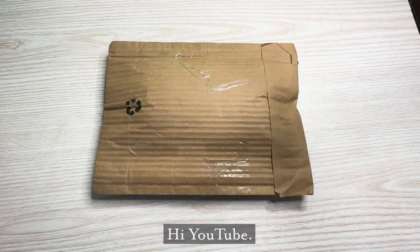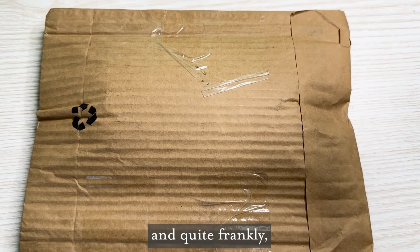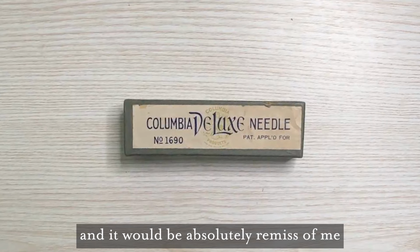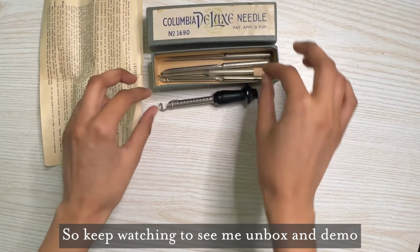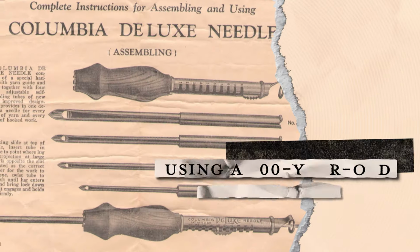Hi YouTube. I have recently acquired a very old and quite frankly legendary punch needle. This is the Craftsman punch needle, and it would be absolutely remiss of me to come into possession of something like this and not make a video about it. So keep watching to see me unbox and demo this needle and even make a project out of it.